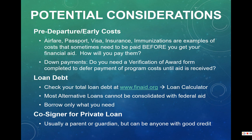And then things to consider, we have switched so that in our budgets we have a whole column that's specific to those early costs, so especially things like your airline ticket to really help you try to plan for that. But those are kind of some of the planning pieces.